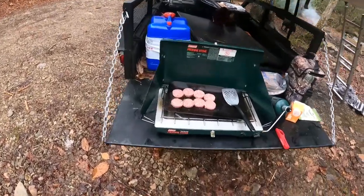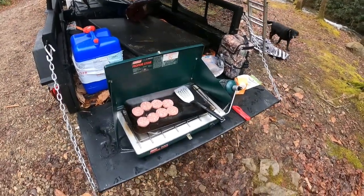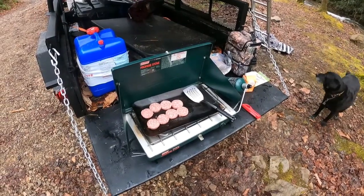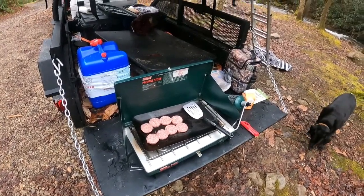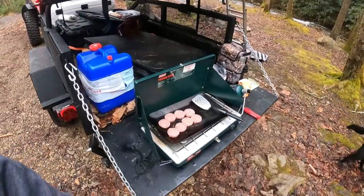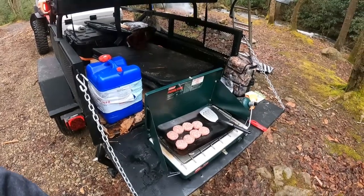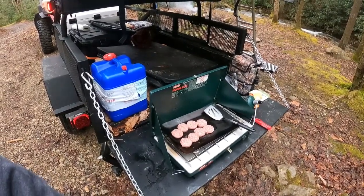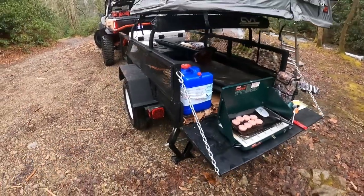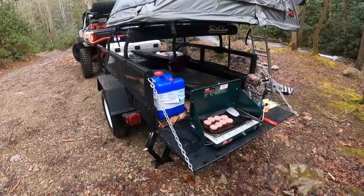Getting some sausage going for breakfast. It's looking like a bunch of rain moving in our way. We thought about camping for a second day, but I believe we're going to pack her up and head to our camper, and that'll probably be it. Probably figure out a few more things we need to do this thing.